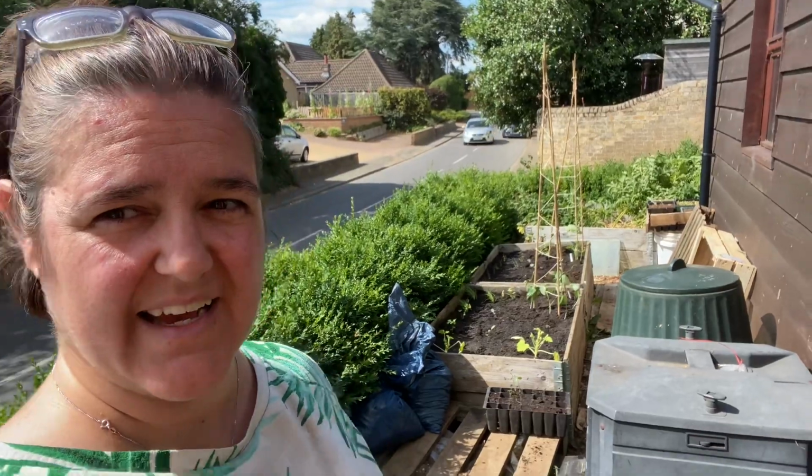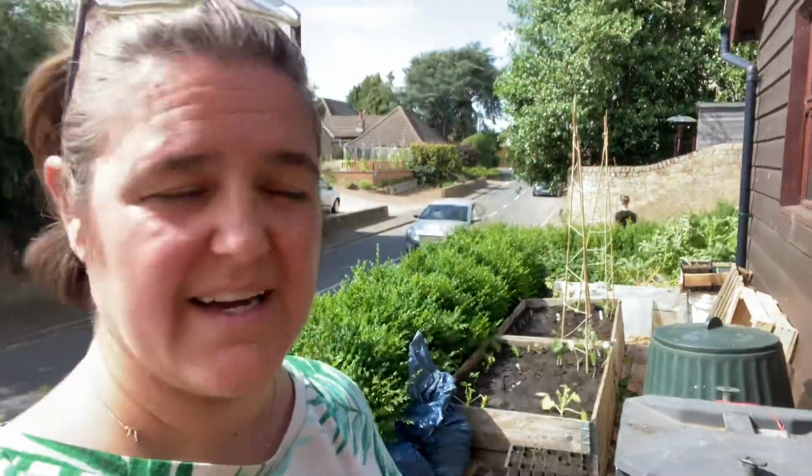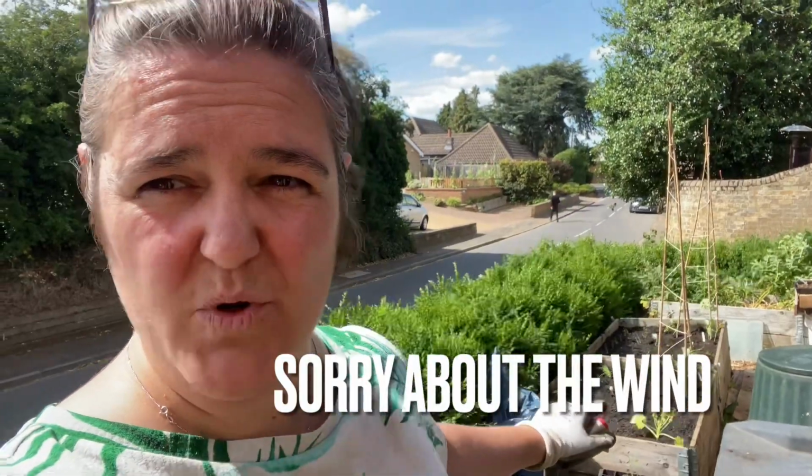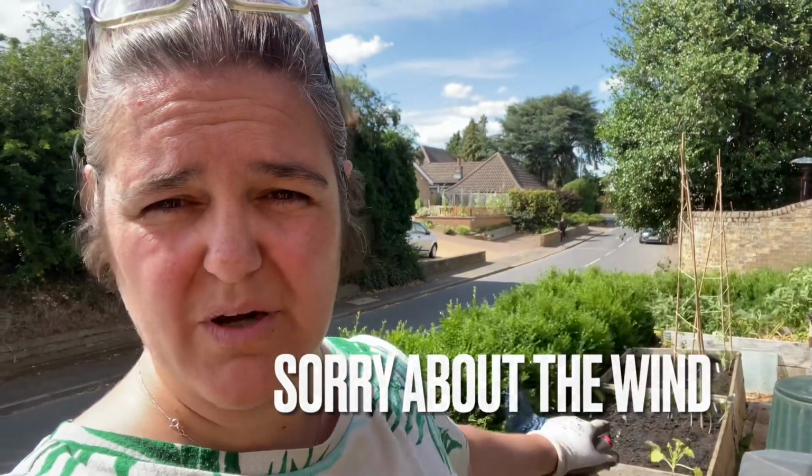So we are transformed here. So I'm just going to turn you around and tell you what I've been up to, but I basically just filled these two beds up here. So they were full of horse manure, and what I've done is I've split the horse manure between the two. They've been packed down with pellets, horse manure on top.